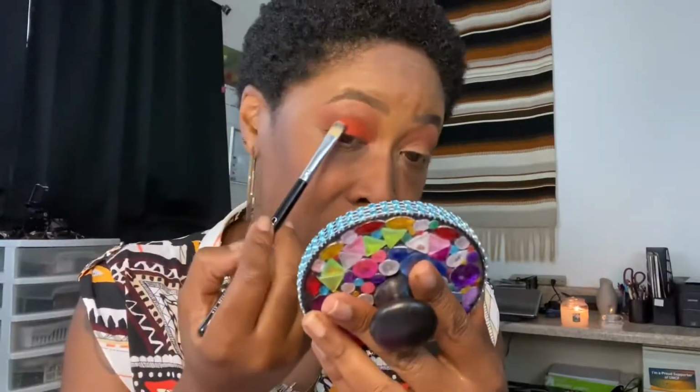What I could have done to also intensify the color, even though I'm gonna add another color on top, is to cut the crease. But I already knew that the pigmentation of this was gonna be intense.